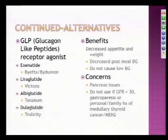Liraglutide, Victoza, is once a day. And you have the other two that have come out very recently, listed there, albiglutide and dulaglutide, better known as Tanzeum and Trulicity, that are once a week also. So hopefully as we get these players approved on formularies, they'll be better available. Because again, the biggest concern and the biggest problem we have right now with these agents is getting approval from their insurance carriers.